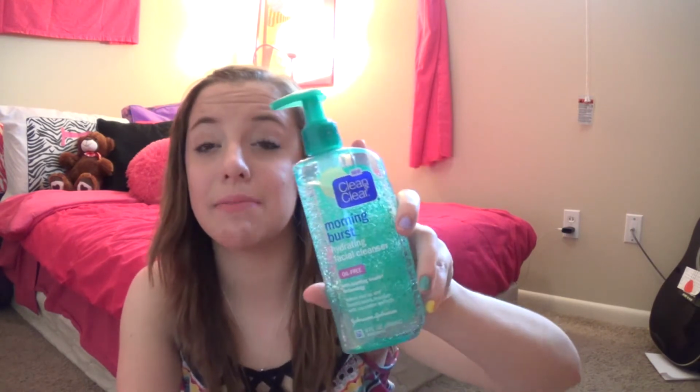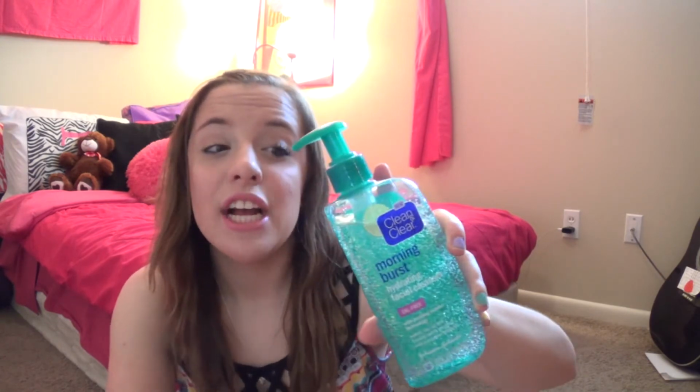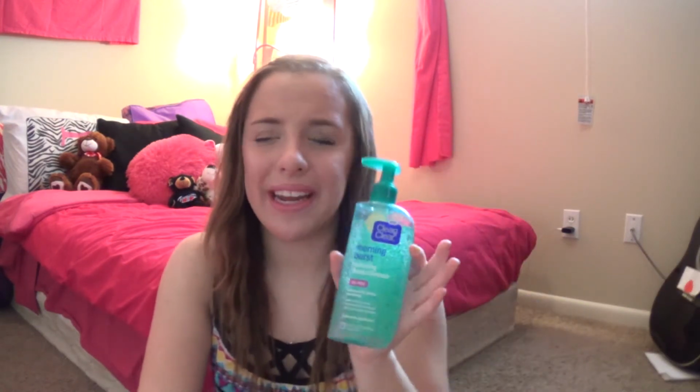It's the blue one, and it smells like blueberries somehow. So good. It's supposed to be moisturizing, so if you have drier skin, this one's for you, and this one's not citrus, so I don't really see it waking me up as much as the orange one does, though. I think the orange one really refreshes you, but this one I feel cleanses more, and I really like the smell of this. It's really quick and easy for the morning.